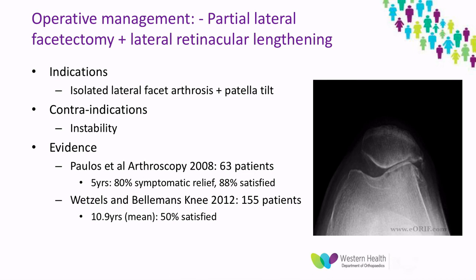One thing to consider before this procedure is also to see whether this patient responds well to the McConnell taping, as this is a good prognostic indicator, similar to doing a cortisone injection into the subacromial space for patients that may require a subacromial decompression.